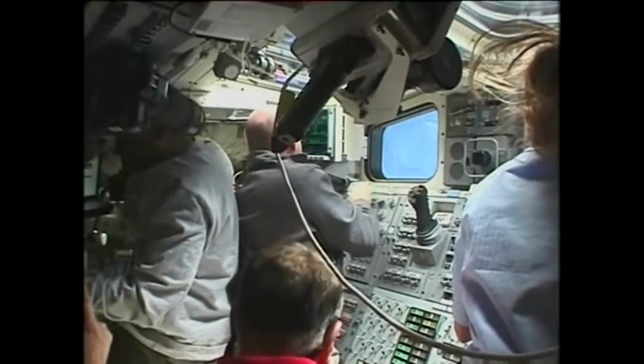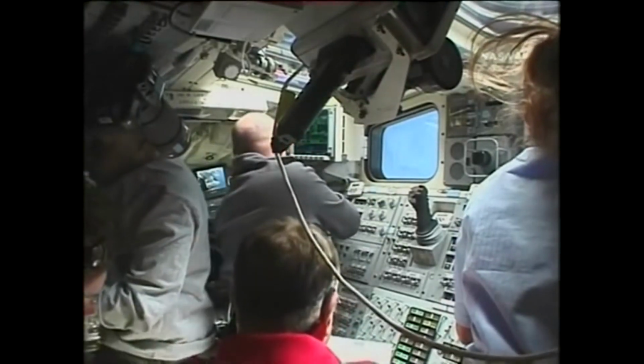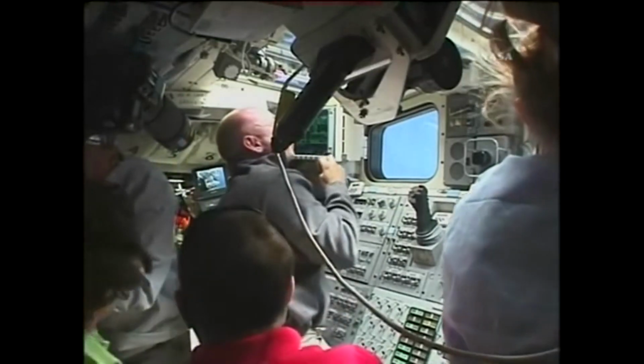Free drift. With us up together, finally, the next thing is to seal the hatches between the two vehicles so we've got an airtight seal. And this is us working that right now. Once that's done, it's time to go aboard the space station and begin working.